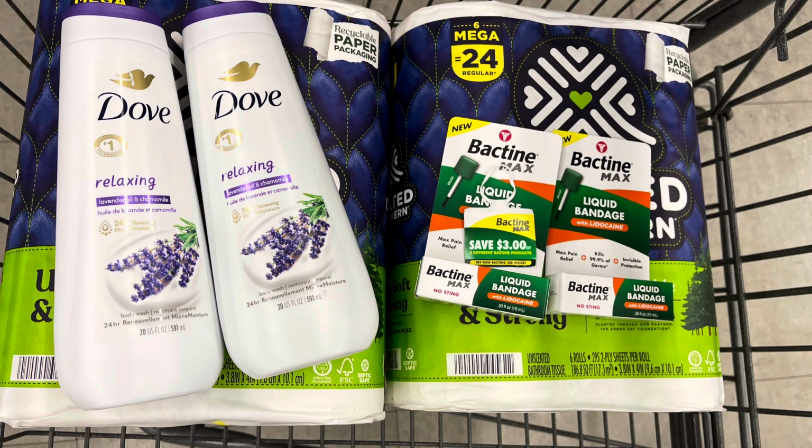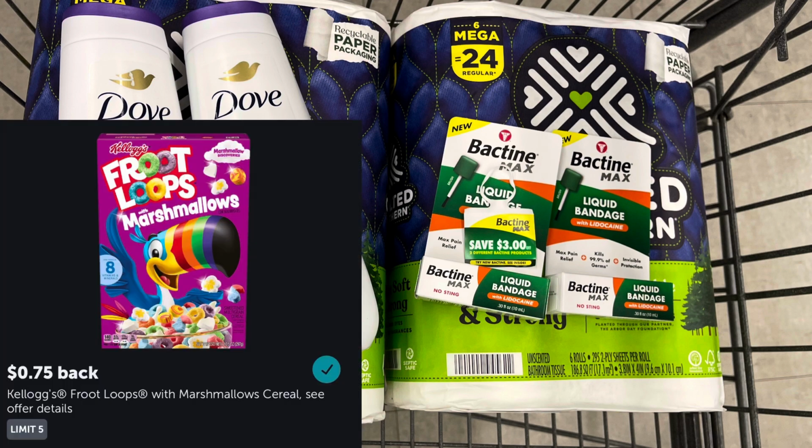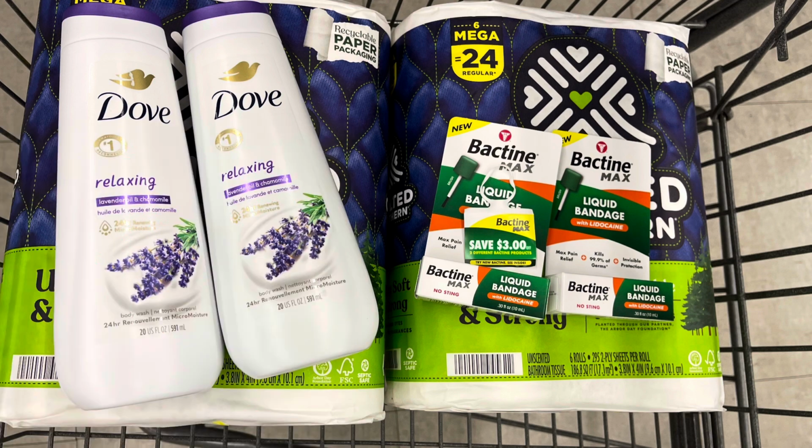But all of the Fruit Loops, the Frosted Flakes, those boxes were too small. Now, the only one that I know that does work is the Fruit Loops with marshmallows. And that's because I believe I picked those up last week, or maybe over the weekend or something like that. So that's why I'm picking up the Bactine. It wasn't something I was planning on because this is a repeat deal.